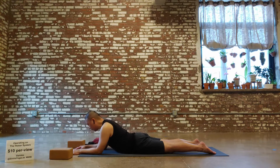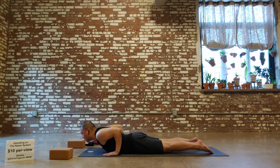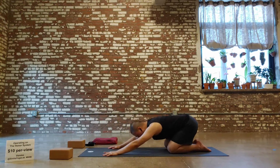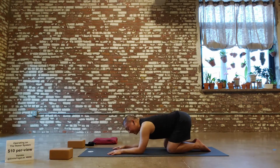And gently start to release. Move the elbows outwardly. Walk your hands back. Child's pose. Taking a seat toward the heels once again. Come back up, setting up for your dolphin push-up second side.